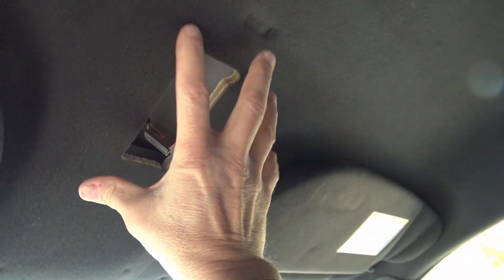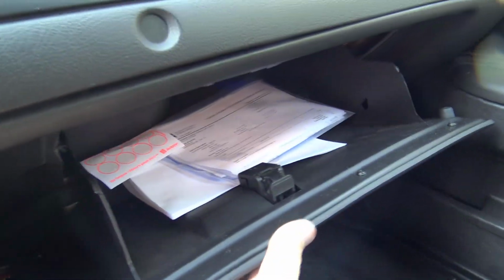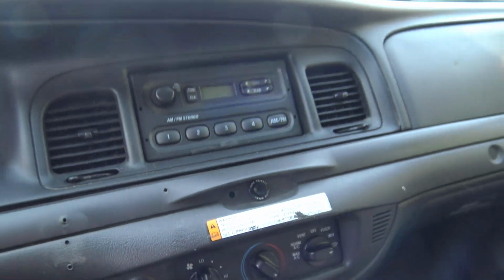It's missing the ticket light. That's very annoying. I love it when they have a ticket light here. That's a red light that allows you to write a ticket and not affect your vision. But yeah, this is pretty standard. Nice big glove box. This is how you open the trunk. You just press this button. Let's take a look back there.